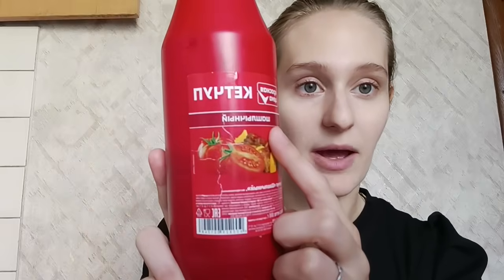Here, ketchup is used on anything. It's a more universal sauce, and there's lots of different types. So this is one I bought for the kids. It's a nice, really big bottle of it. I don't really care for this specific one. It's a little too sweet for me, but the kids love it and it's inexpensive, so that's what I get for them. And this one is for shashlik, or shish kebab.